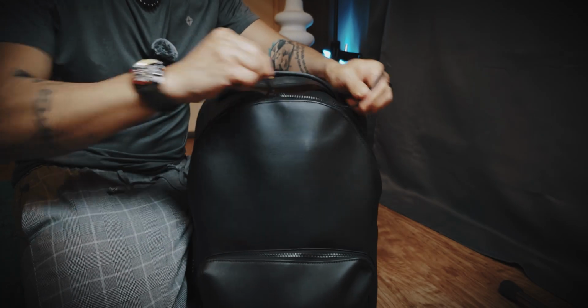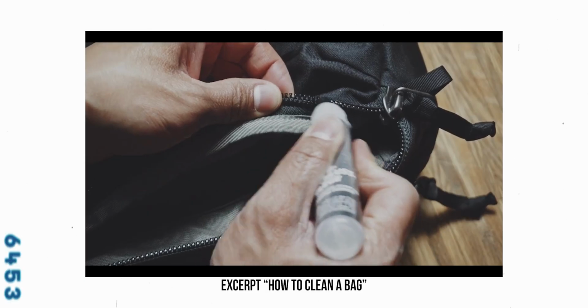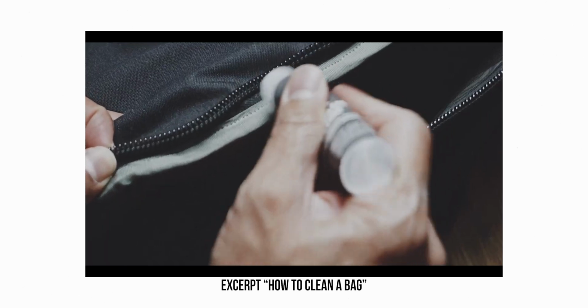Then going into the front compartment, I mentioned this a couple of times already in this video. What I don't like is that these zippers are a little bit rough and don't have a very smooth action to open and close. This is definitely something that I do not like, and I will probably lubricate the zippers at some point.